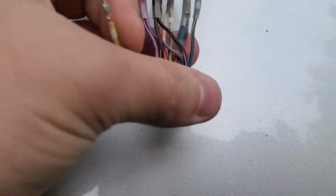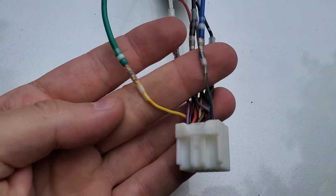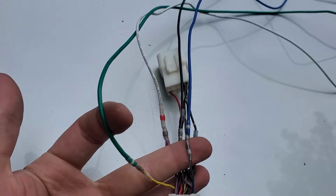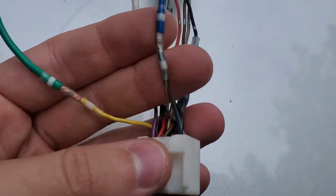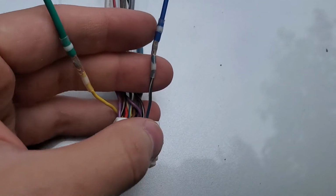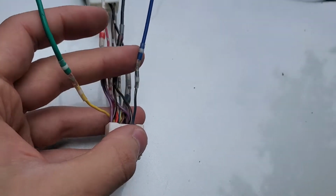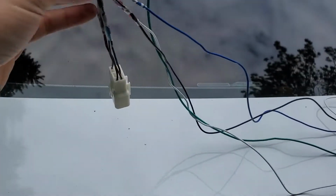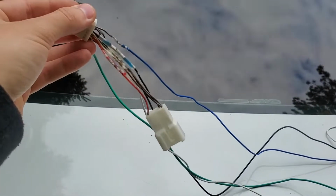Lastly, to get your steering wheel controls to work, basically your volume up, down, and all that is the yellow. And I just have it to this green wire because I'll hook it up in the car. And then from my understanding, this blue and white one, that is your mode. Now, I don't know if mode will work with my head unit, but I'm going to hook it up anyways. Now, let me throw this in the car and explain to you how it works.